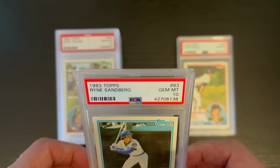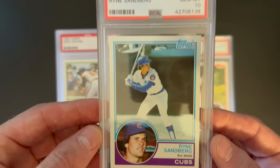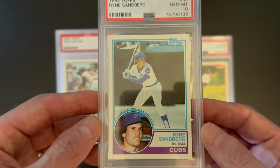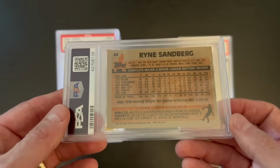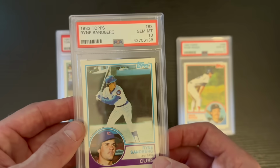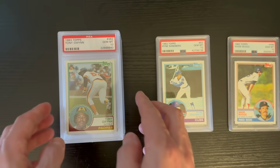Next, 1983 Topps Ryne Sandberg rookie, PSA 10. On this card, centering left to right is great. Bottom border, maybe a little wide on the top border, but I think it's probably 50-50, or pretty close to it in both directions. Surface, edges and corners all look great. The front of this is basically perfect. The back is the tiniest bit off-centered left to right, with the left border a tiny bit wider than the right, but I don't think that would bump it down. Again, it might get a 9, but I think it's a credible 10 by today's standards as is.